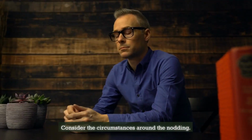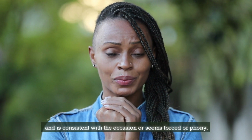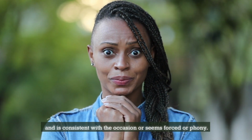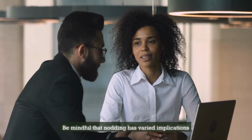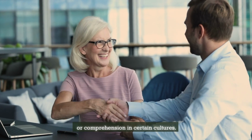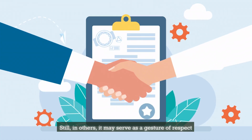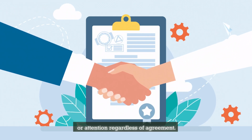Consider the circumstances around the nodding. Examine their nodding to determine whether it suits and is consistent with the occasion or seems forced or phony. Be mindful that nodding has varied implications in different cultures. Nodding may imply agreement or comprehension in certain cultures. Still, in others, it may serve as a gesture of respect or attention regardless of agreement.